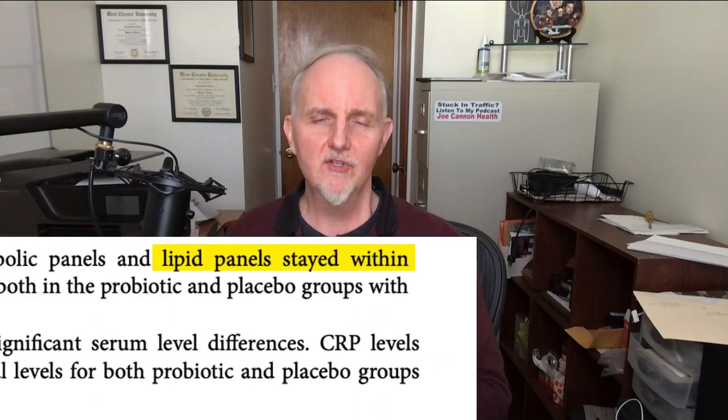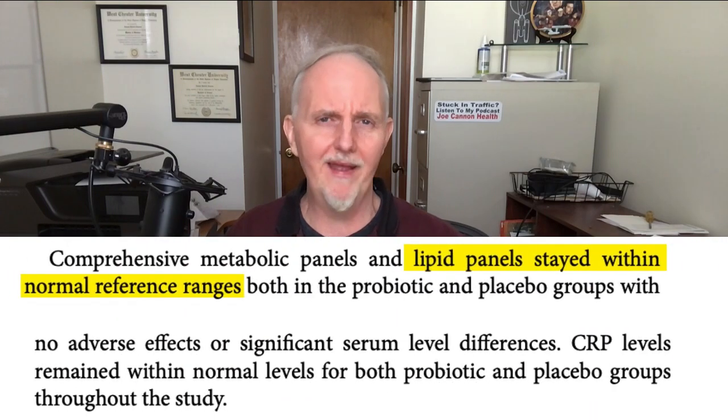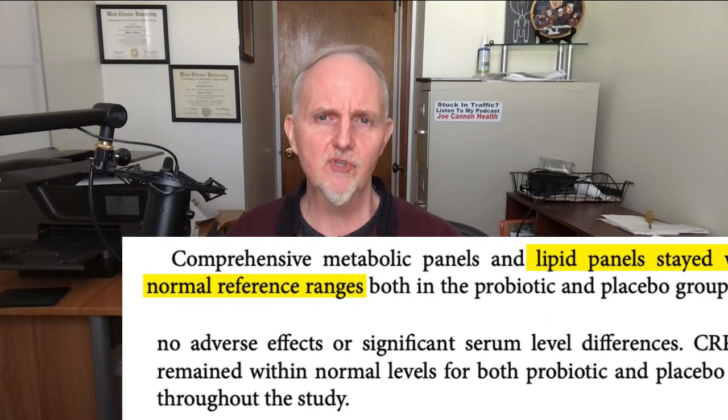Now, while that was the main finding of this paper, I do want to also point out that they did before and after blood tests on these people, and they unfortunately did not notice any lowering of cholesterol or bad cholesterol levels in these individuals, which is just the opposite of what we saw in the previous study.